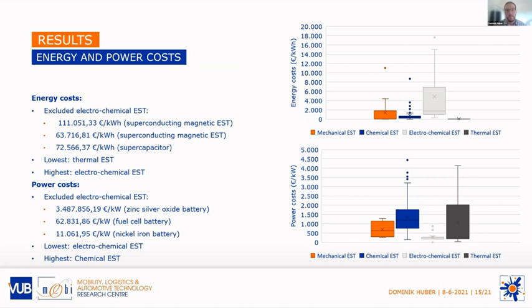After the CAPEX, the most frequently reported parameters in terms of economics are energy and power costs, and this we can see on the right-hand side. However, we also had to make some adjustments because some values were particularly high. For the energy costs, these were costs for the superconducting magnetic energy storage technology and the supercapacitors. And besides, we see that we find the highest energy costs for electrochemical energy storage technologies, and the lowest energy costs come along with thermal energy storage technologies.